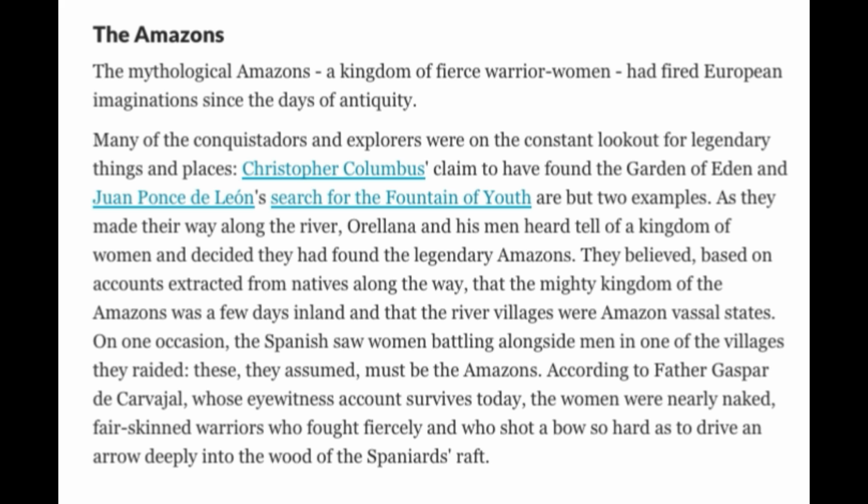two examples. As they made their way along the river, Orellana and his men heard tell of a kingdom of women and decided they had found the legendary Amazons. They believed, based on accounts extracted from natives along the way, that the mighty kingdom of the Amazons was a few days inland, and that the river villages were Amazon vassal states. On one occasion, the Spanish saw women battling alongside men in one of the villages they raided. These they assumed must be the Amazons, according to Father Gaspar de Carvajal, whose eyewitness account survives today. The women were nearly naked, fair-skinned warriors who fought fiercely and who shot a bow so hard as to drive an arrow deeply into the wood of the Spaniards' raft.